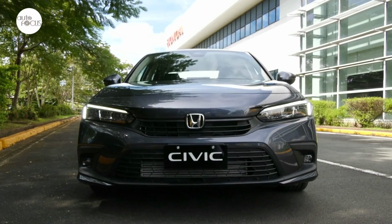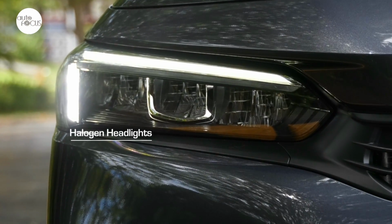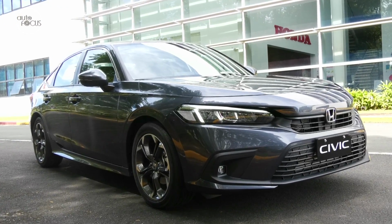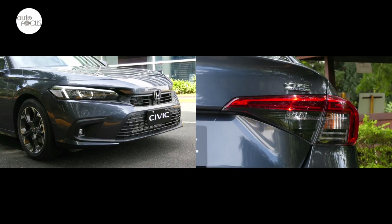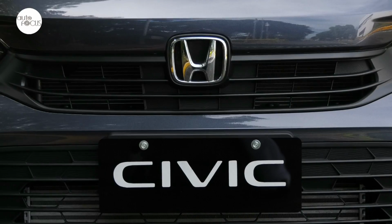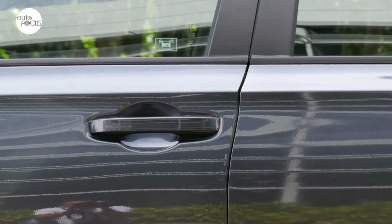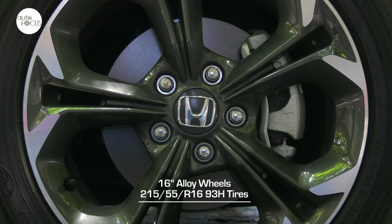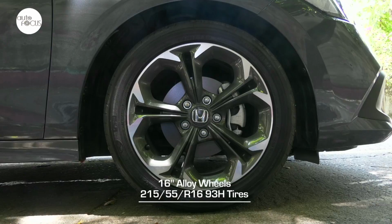Well, for one, it has fewer LED lights. The S-Turbo only comes with halogen headlights with manual adjustment, but its headlights do come with auto on-off function and auto off timer. It does, however, have LED daytime running lights and tail lamps. The S-Turbo also features a body-colored front grille, door handles, shark fin antenna, and black door sash garnish, as well as 16-inch alloy wheels wrapped by 215/55 R16 93H tires.